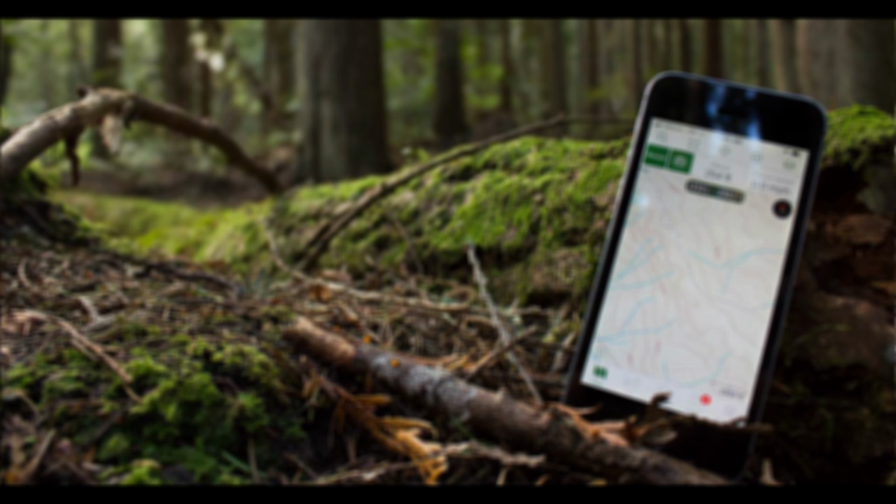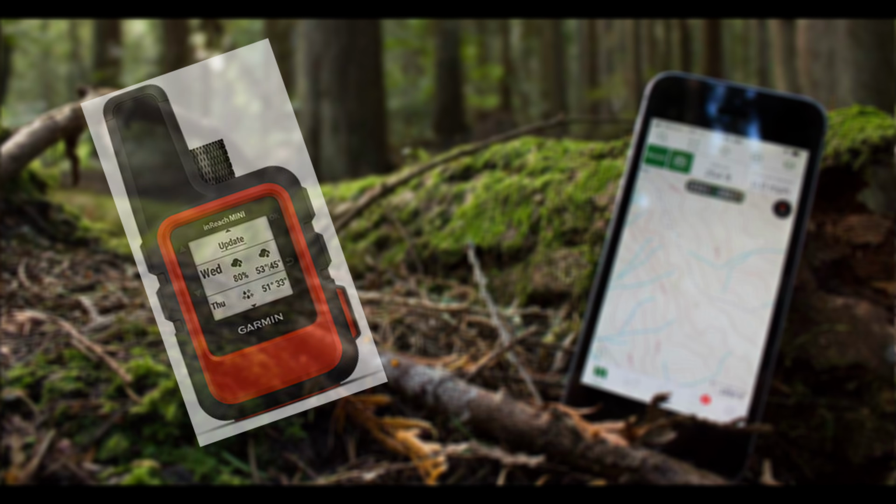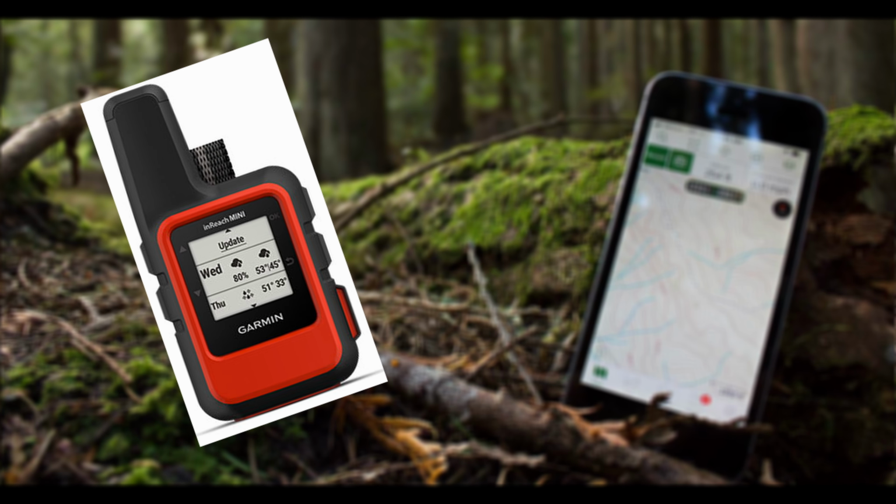When it came to weather, as I mentioned in the Q&A videos, the Garmin Mini that I carried was by far the best, most accurate way of getting weather. Even when there was no cell service, I could connect to the satellite system and get up-to-date weather. It was almost always spot on.